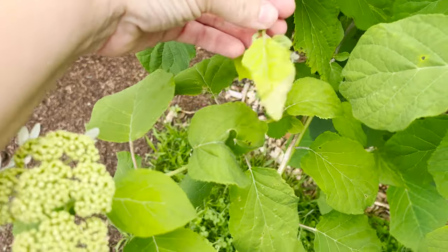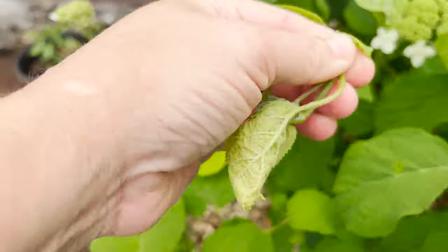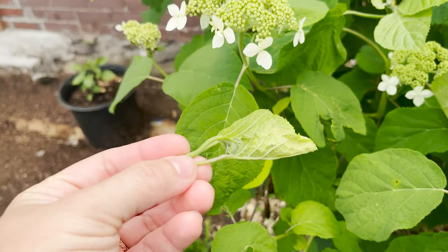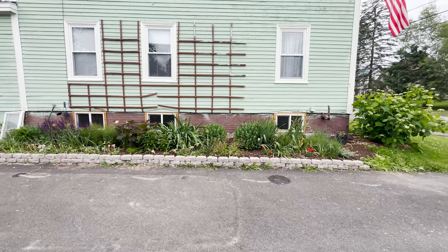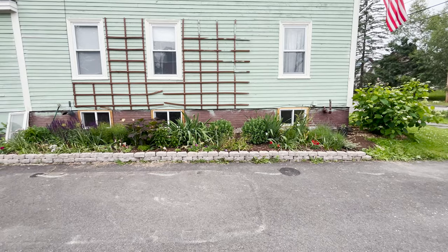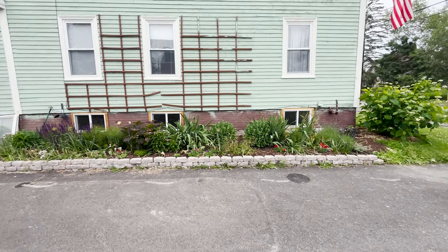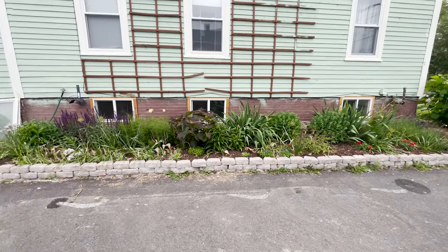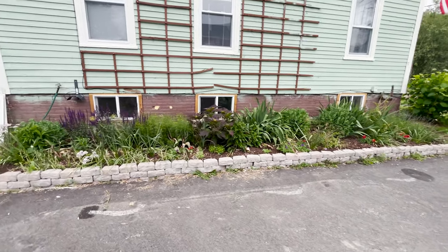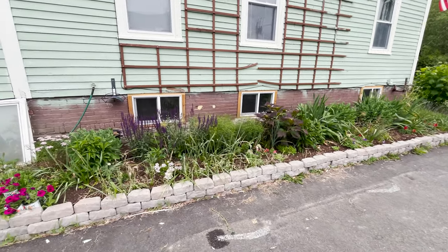So this is kind of an awkward situation, but what I do is just pull it off and discard it so that he can't come out and start munching on the plant. And here is the original OG. This is the first bed I really took on from when I moved in 2019. I don't think I started planting until 2020. So this would be the fourth growing season, I think.